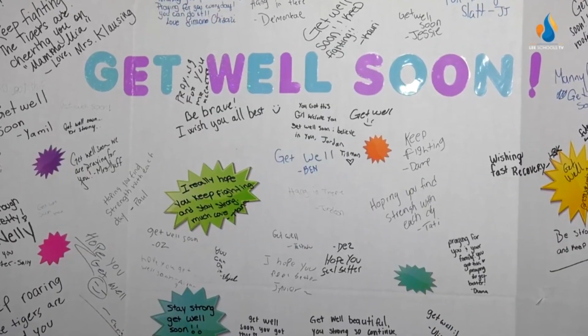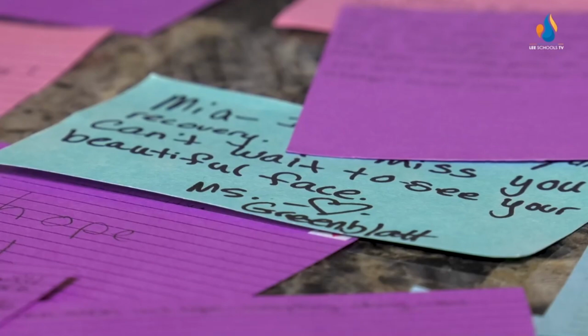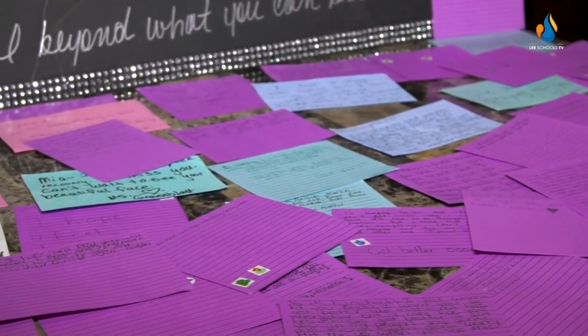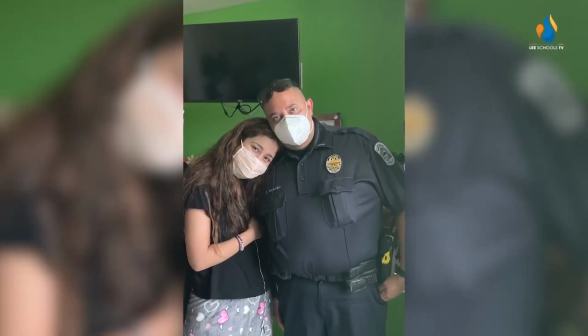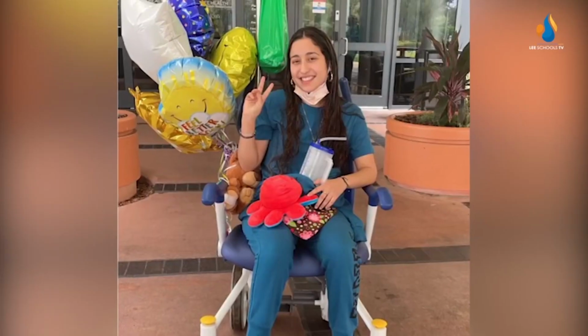When she woke up, she saw her entire room was covered in notes of love and support from Dunbar. All these people love me, and I'm like, all these people love you or care for you. She's like, I don't even know these people, Mike. It don't matter. You touched their heart some kind of way. The SROs even came to visit her in the hospital. I'm just so glad you're doing better. I really am.